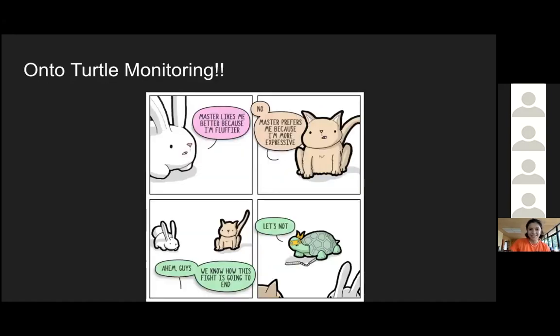So this actually leads me to turtle monitoring. And I included this graphic because I thought it was funny. So it's the rabbit saying, master likes me better because I'm fluffier. And then the cat is like, no, master prefers me because I'm more expressive. And then, guys, we know how this fight is gonna end. I just thought it was funny.